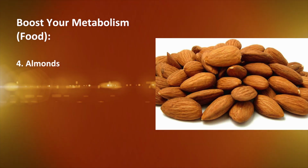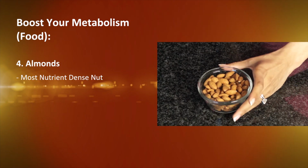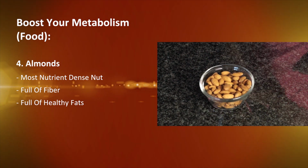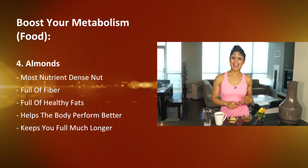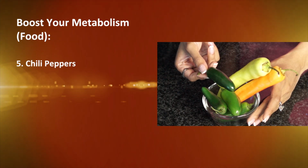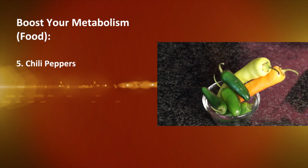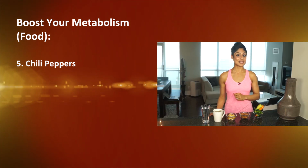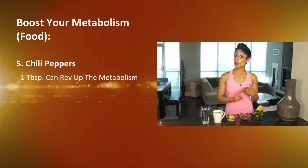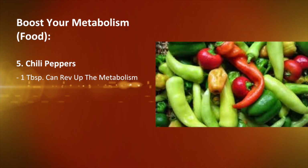You want to incorporate almonds into your diet because they're the most nutrient-dense nut, full of fiber, full of healthy fats. They help your body perform better, and they keep you full much longer. The final category here shouldn't be too difficult for us South Asians to adopt because let's face it, we love our spice. It's been shown that 1 tablespoon of red or green chilies a day can rev up the metabolism, and it tastes great.